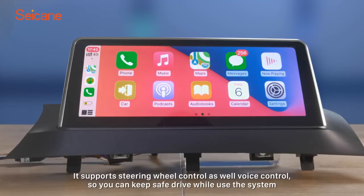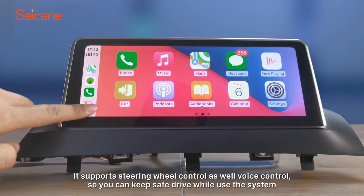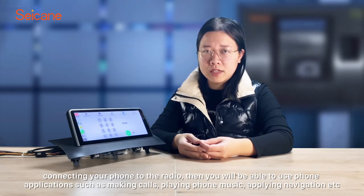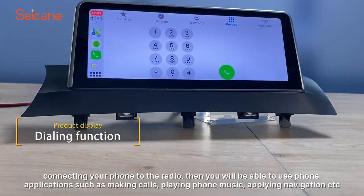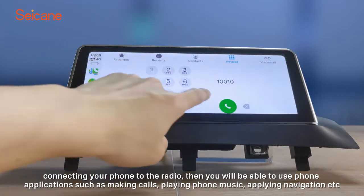Our product comes with an intelligent, phone-integrated design. On one hand, it supports steering wheel control as well as voice control, so you can drive safely while you use the system. On the other hand, by connecting your phone to the radio, you will be able to use phone applications such as making phone calls, playing phone music, navigation apps, etc.